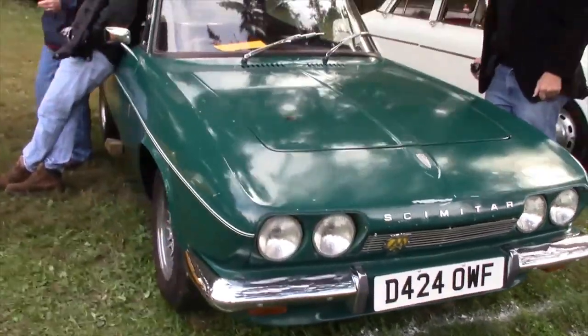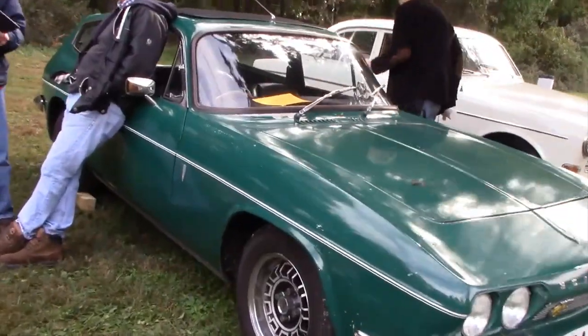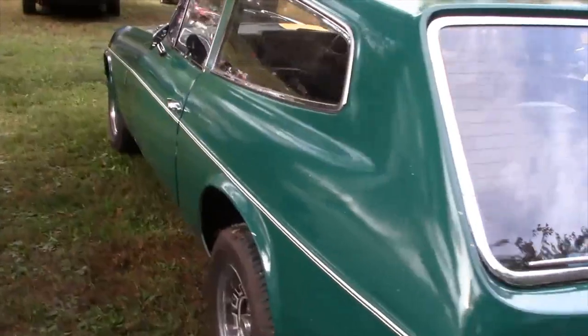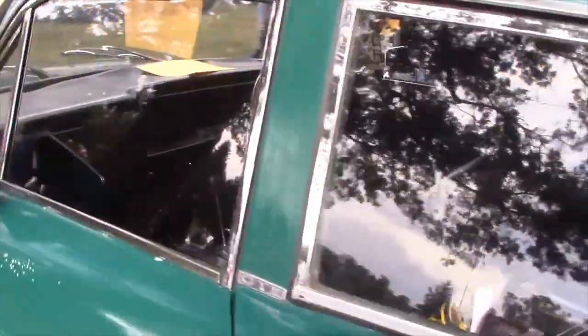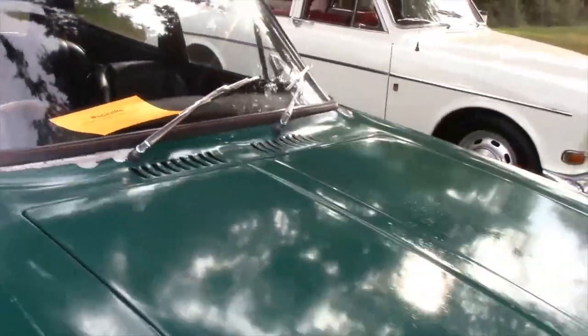Scimitar here with a, is that a convertible roof? Wow. This is a shooting brake. A two-door wagon. GTE Scimitar. It's right-hand drive too. Looks to me like a Jensen GT. But certainly inspired. I don't know which one inspired which. '73. So that's about the time of the Jensen GT.